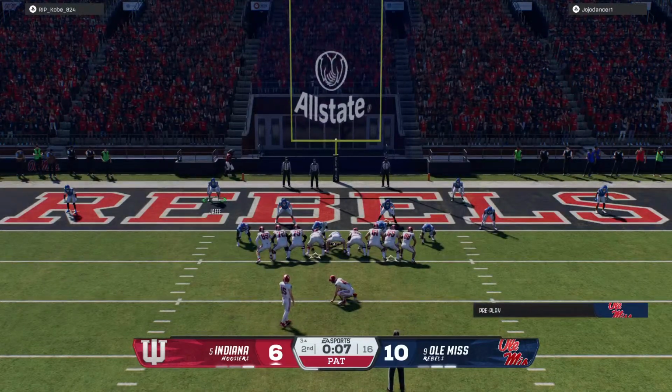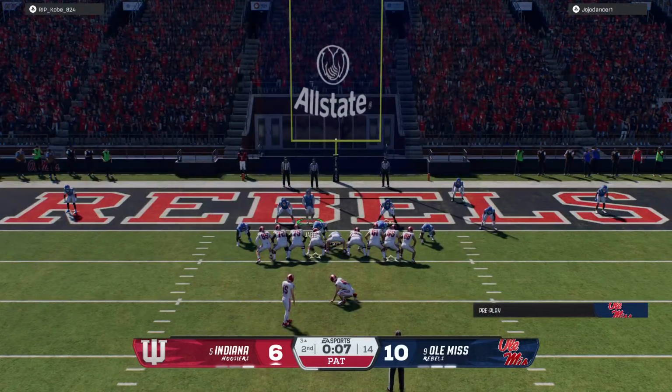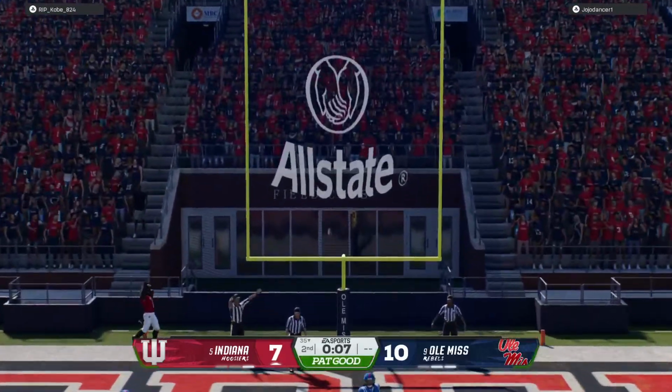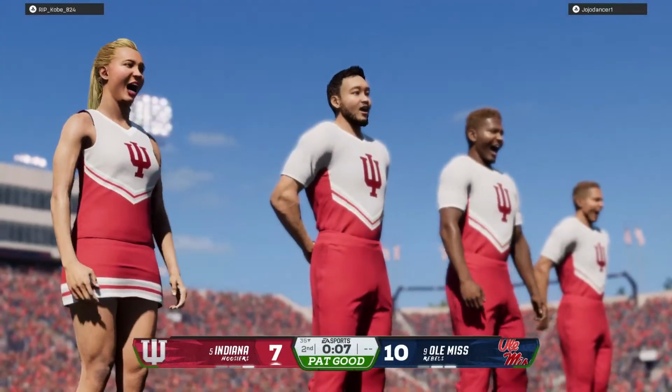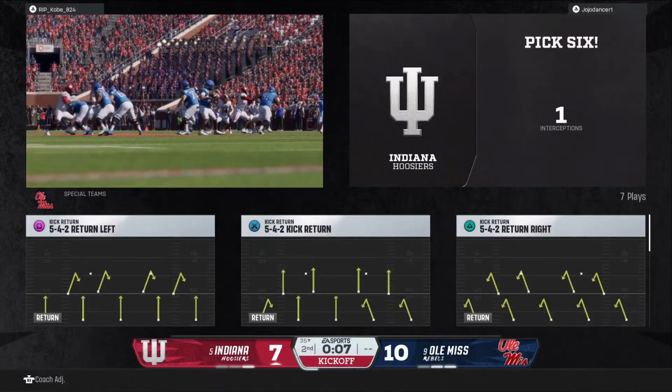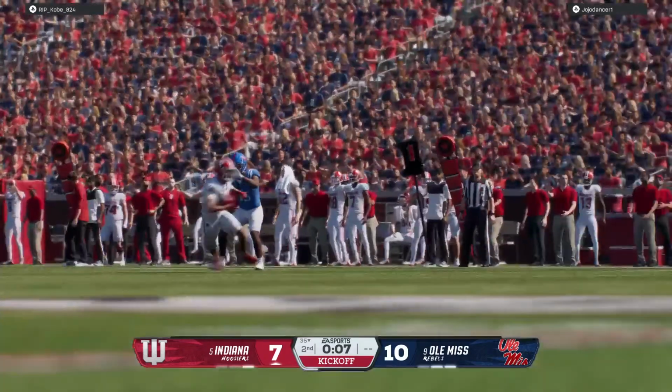And give the defense credit, too, because in that 2-minute situation, they're expecting pass. Everybody's got to be on guard. Everyone's got their eyes on the quarterback. He was able to jump the throw. Now he's taking it the distance. He's building the lead for his team. They've got so much momentum now heading into halftime.